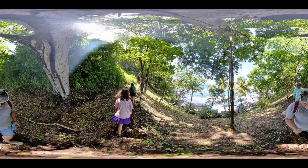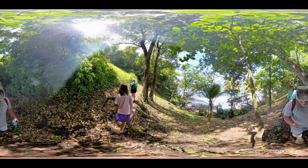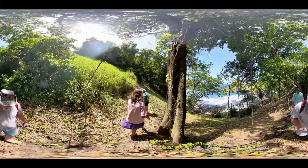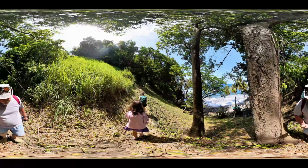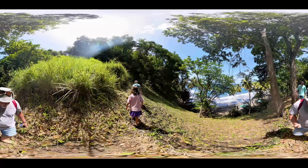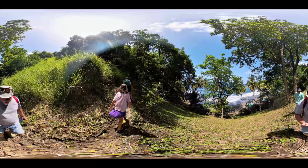Okay, we're up along the top trail. If you look to the right, you can see the beach. So we're kind of on that thin trail walking up to the upper trail. Right down here to the right is where we normally swim when we're down on the beach. Nice spot down here on the left.